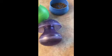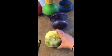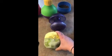So you could just get a simple egg-shaped toy. Starmark makes another purple one called the Busy Buddy. That's just simply an egg-shaped toy. And that's probably what I would start most dogs off with because it very easily rolls in any direction and the treats fall out a lot more freely.